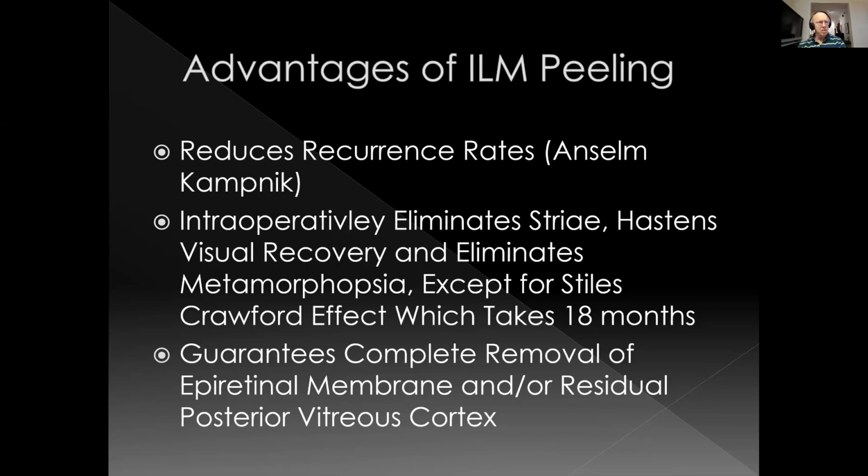And the referring doctor said, gee, didn't you peel the membrane? So I've learned my lesson. When the stria are completely gone, there's still room for further visual improvement lasting out to at least 18 months after surgery. Why is that?